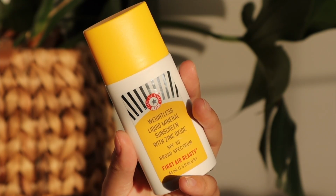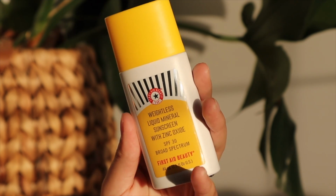I have a product here that I'm going to move on to the next month, because I did not give this First Aid Beauty Weightless Liquid Mineral Sunscreen with Zinc Oxide SPF 30 a good enough try. I kept going back to my Ren Clean Screen just out of habit, so I'm gonna try even more to use this under my makeup. I only use this on the days that I was not wearing makeup and I was out in the sun, because I leave my other one that I have in my purse, so it's always with me. So I'm just going to move this one along to next month's product roundup.